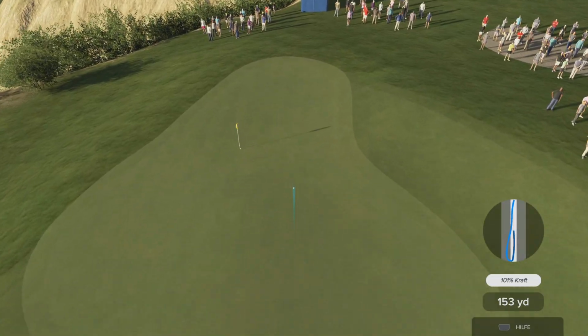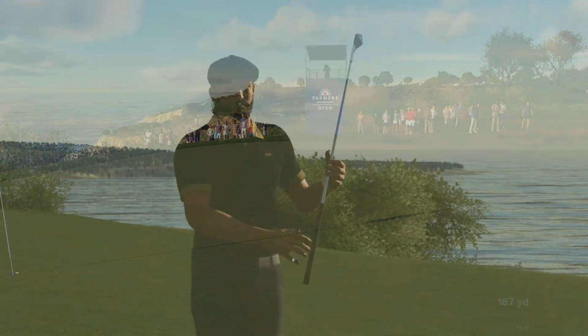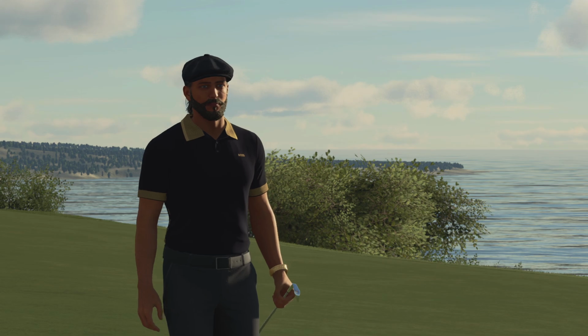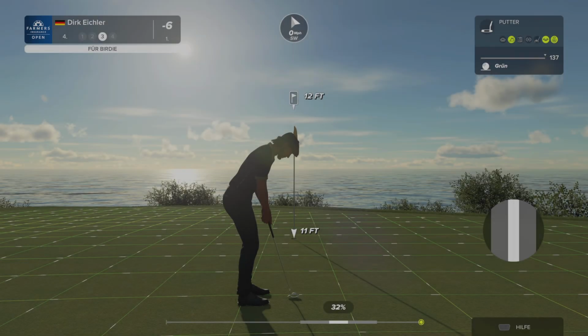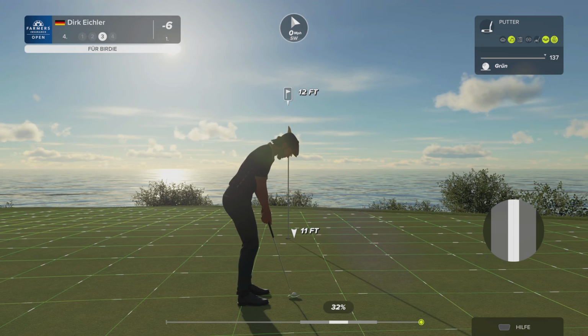All right, beauty. Always a good way to start. Let's see where they go from here. I think he's got playing partner Colin Morikawa looking a little nervous after that shot. Okay, Henny, what's he looking at with this putt? This is a 12-footer here.